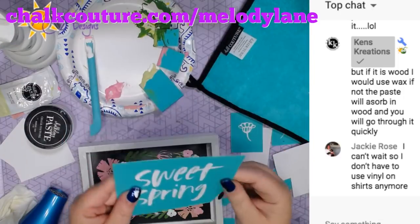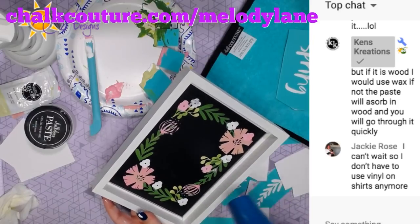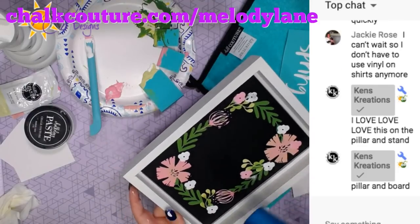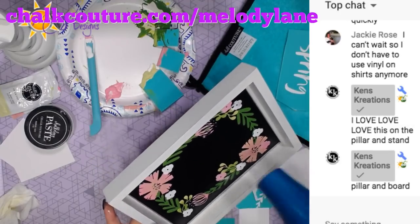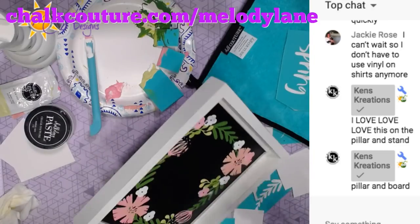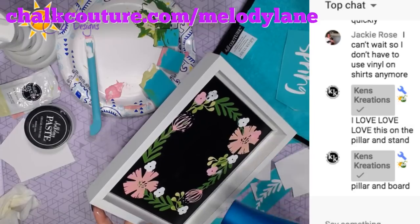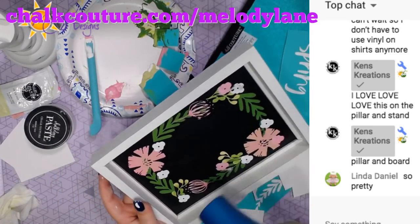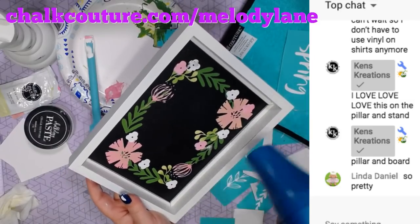Sweet spring. Okay, we're gonna do this one now. We gotta dry this first. Look, I remembered this time. And Couture has fonts, so you can make your own words. I see a drop of water on here. Make sure I get that off. And I can change this for the next season or holiday or anything I want. You can just wet it, spray it down with a little water, and wipe it off.